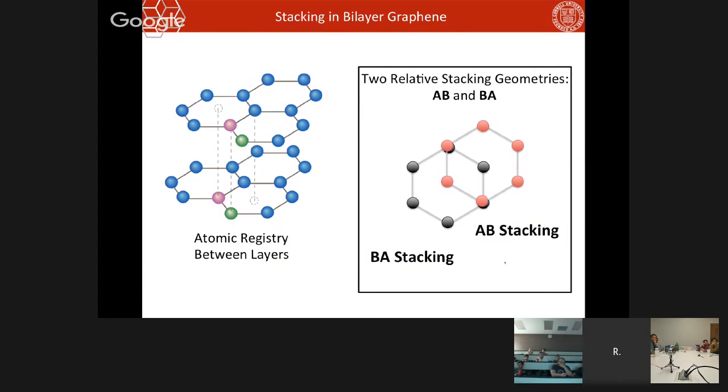I was personally interested in seeing the structure of stacked graphene. So imagine 2 layers of graphene laid right on top of each other. It turns out if you lay 2 layers of graphene, or when you grow 2 layers of graphene, it often ends up in this configuration where half the atoms in projection lie on top of each other. But there's 2 forms you could have. You could have an AB stacking or a BA stacking.